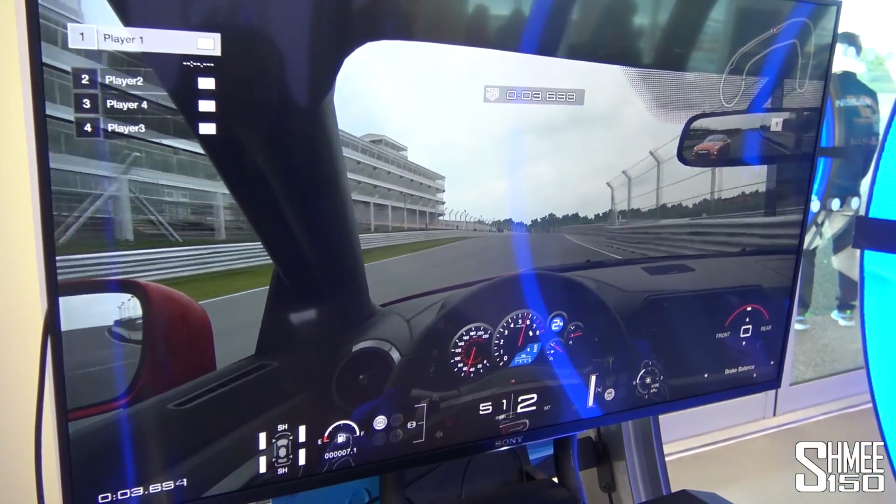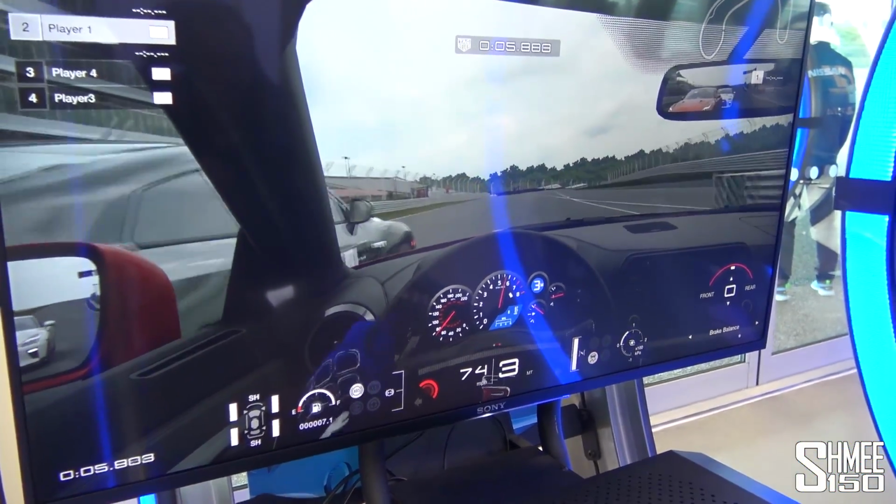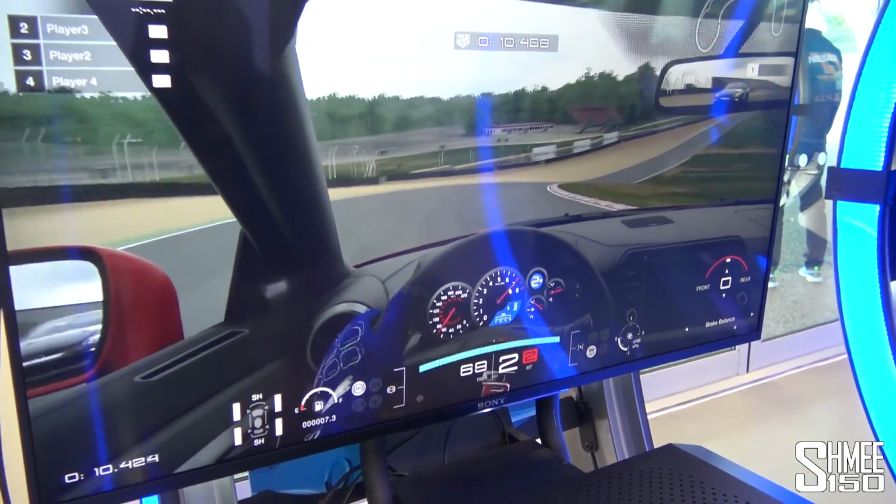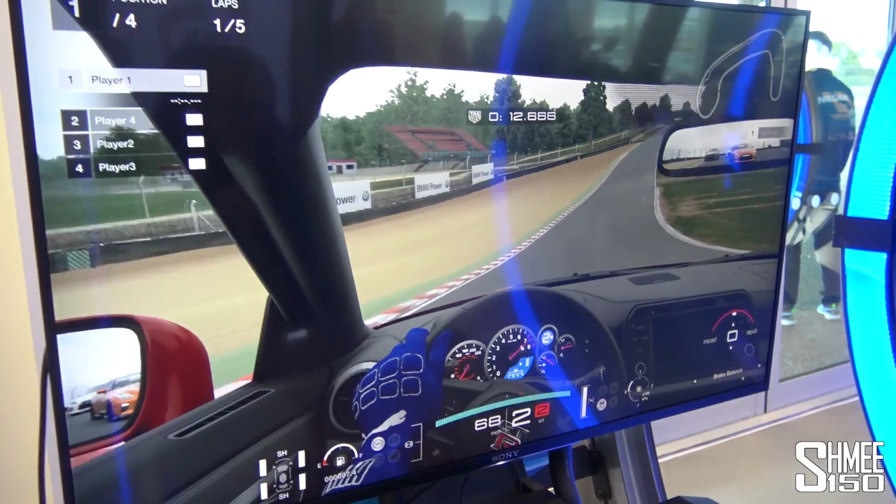Bit of a flat start. Oh, I'm already done into the first corner. It's all a bit messy.